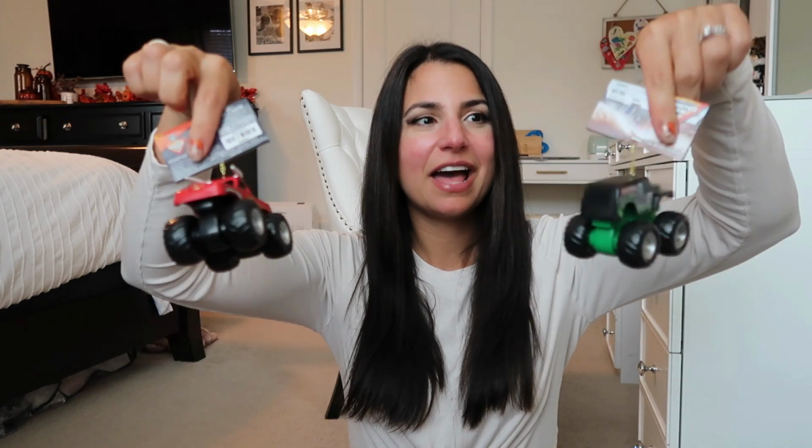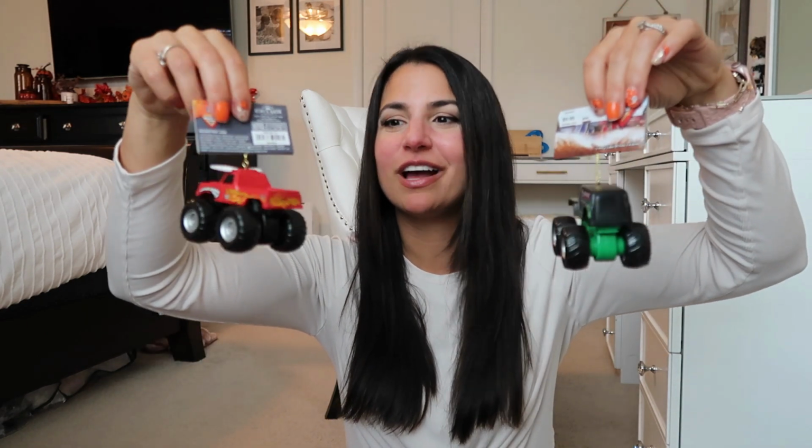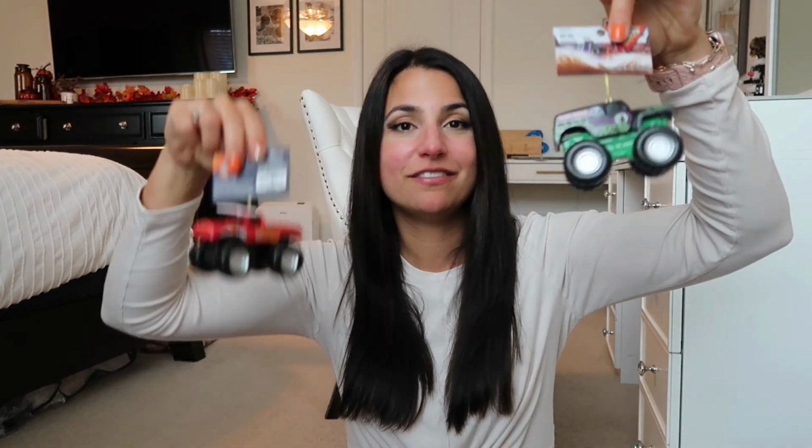And the last two things I picked up are for the big boys. They had 50% off Christmas, like I mentioned, which included their ornaments, and they have their own trees in their room. I have to go back and pick ornaments for the babies, but right now these are just for the big boys. They had Monster Jam ornaments, so I got El Toro Loco and Grave Digger.